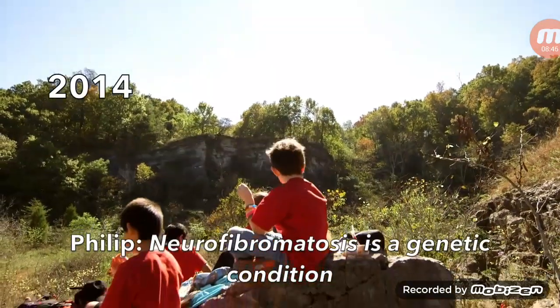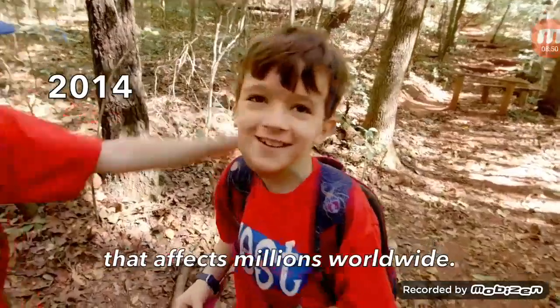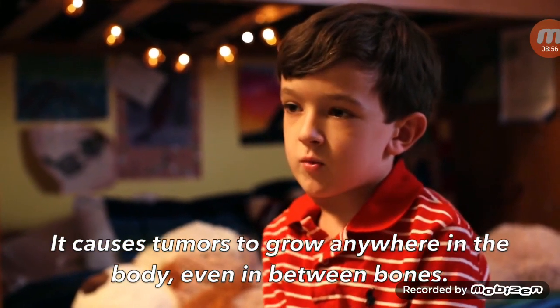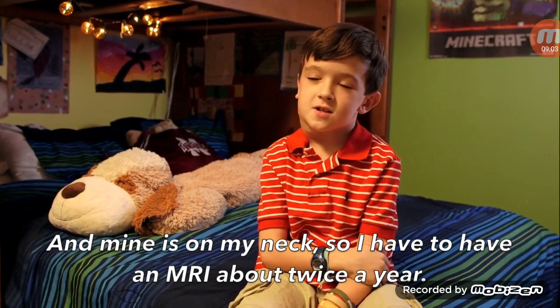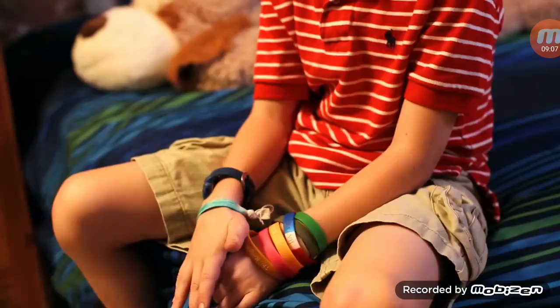Neurofibromatosis is a genetic condition that affects 3 million worldwide. It causes tumors to grow anywhere in the body, even in between bones, and mine is on my neck, and so I have to have an MRI about twice a year.